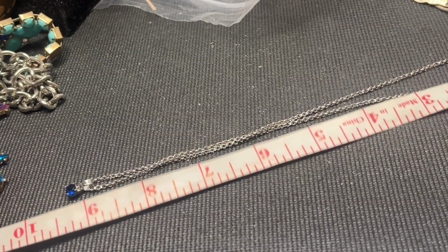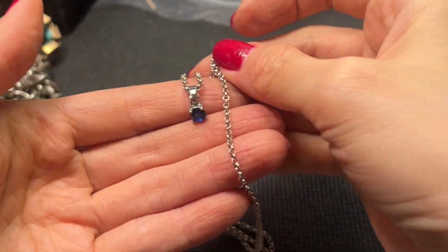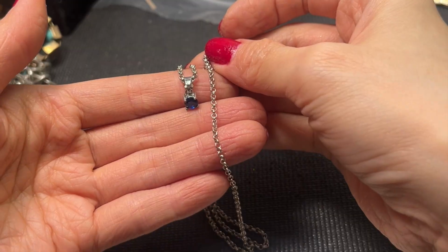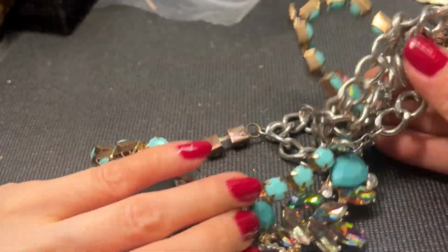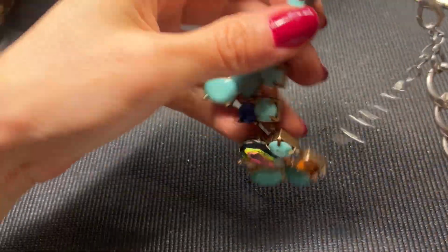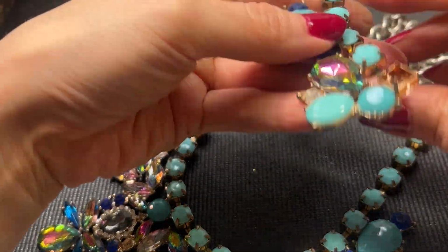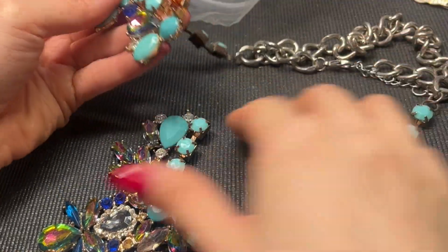And this one measures in at 18 inches around the neck. So if anybody would like that, let's just do that one for $3. Okay, then we have this big chunky monkey. And this one is broken, I think, but let's see if it's repairable. It's this giant bib necklace. It's missing a stone right there.